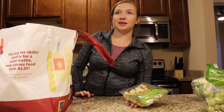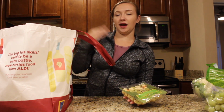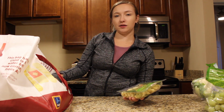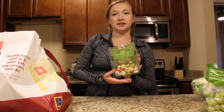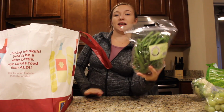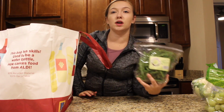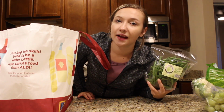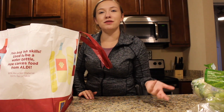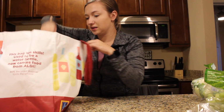You gotta keep in mind that although I'm trying to eat healthier, Alex, my boyfriend, doesn't really care that much and he doesn't like the healthy food as much, so this is like a nice in-between. It's not the healthiest, but it's not terrible. Then we got this huge pack of green beans for 99 cents. Why doesn't everyone shop at Aldi's? That's what I don't understand.